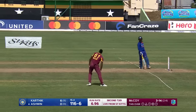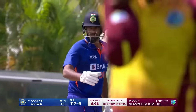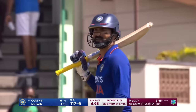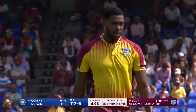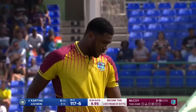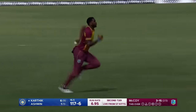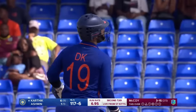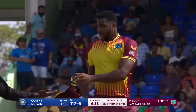Slow ball yet again. 4 for 22, the best T20 international figures from Obed McCoy. 3 for 15 here in the second game. And it was this pair in the last game that really put on the deciding partnership in the game. Missed out. He would feel it, Dinesh Karthik. Good over. Five runs from it. 117 for 6.